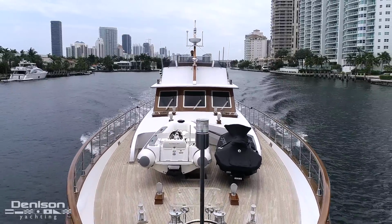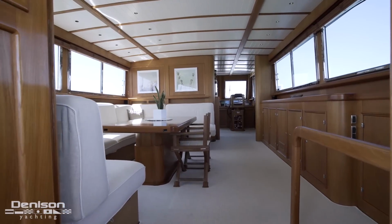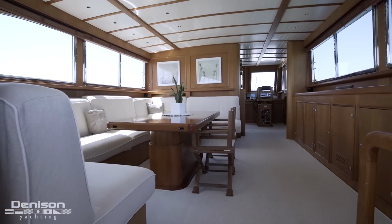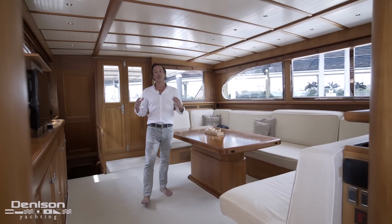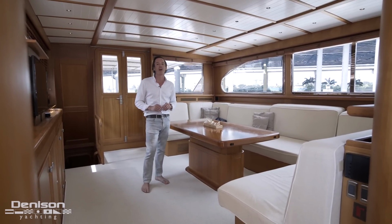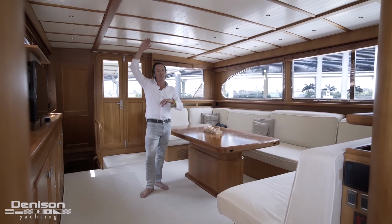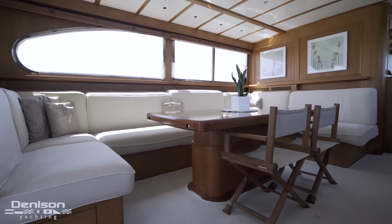Now that we've seen the entire exterior, let's go ahead and move inside to the Salon. We walk inside the Salon, and throughout the entire interior, we're greeted by another retro feel on this modern classic. One of the most important features to point out is how tall every single room's ceilings are. I'm 5'10" on a good day, so everybody that walks in this boat's gonna be super comfortable.